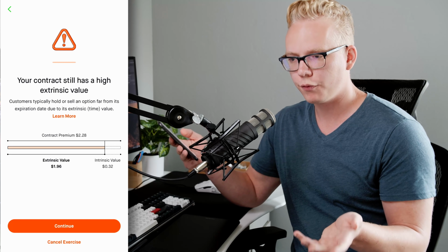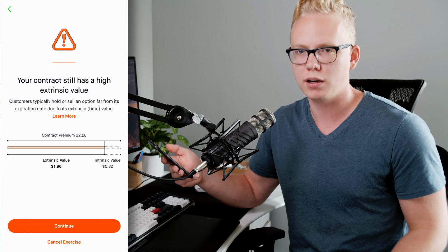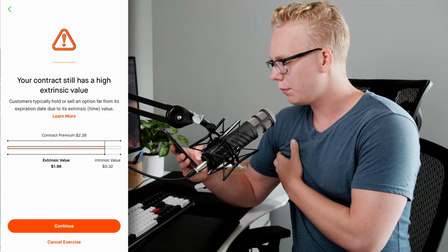And you might be thinking, well, what if I hold all the stocks and I just wait for it to rise? Well, you might as well just buy at the current trading price so you don't give up $196 first. It's way more cost effective just to buy 100 shares at the current trading price. But we're going to keep going anyway.